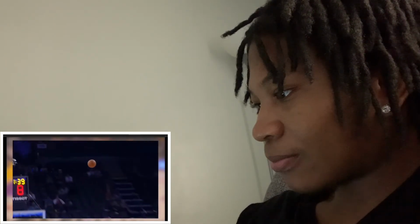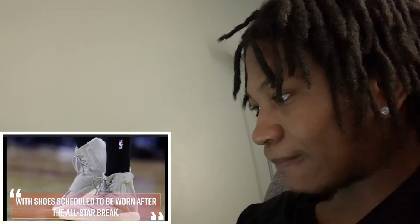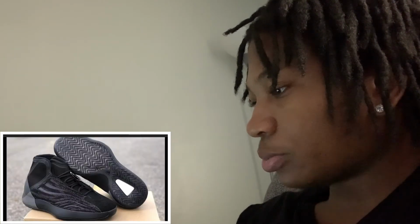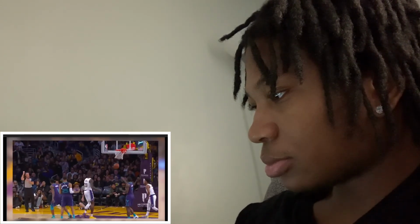According to the NBA's vice president of outfitting and equipment, companies will typically submit sneakers for the first half of the season by early August, with shoes scheduled to be worn after the All-Star break required for approval by early December. After hearing that his shoes would be denied, Kanye took to Instagram, saying that the sneaker had been in the works for over 3 years and had gone through 300 plus examples to perfect this NBA style.